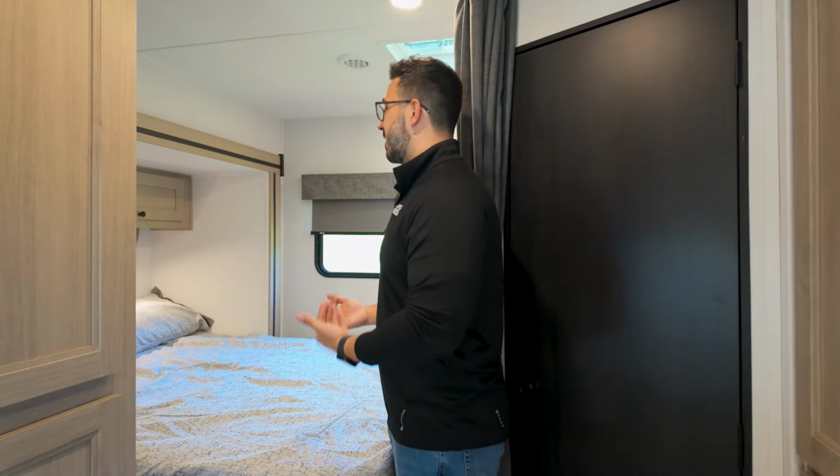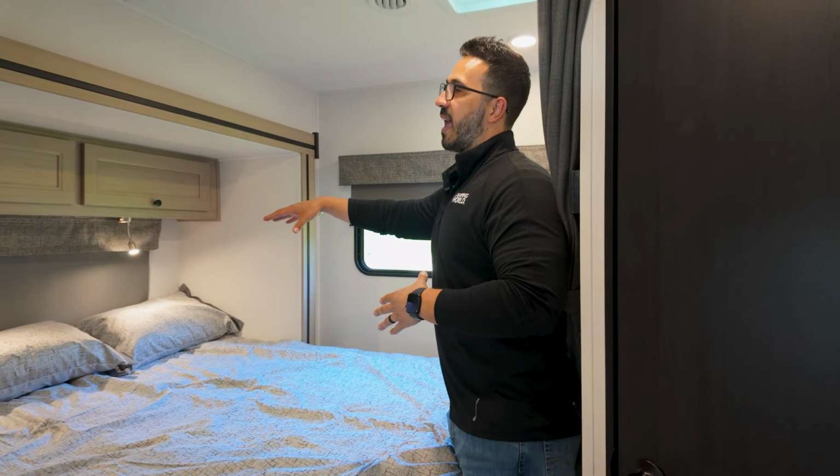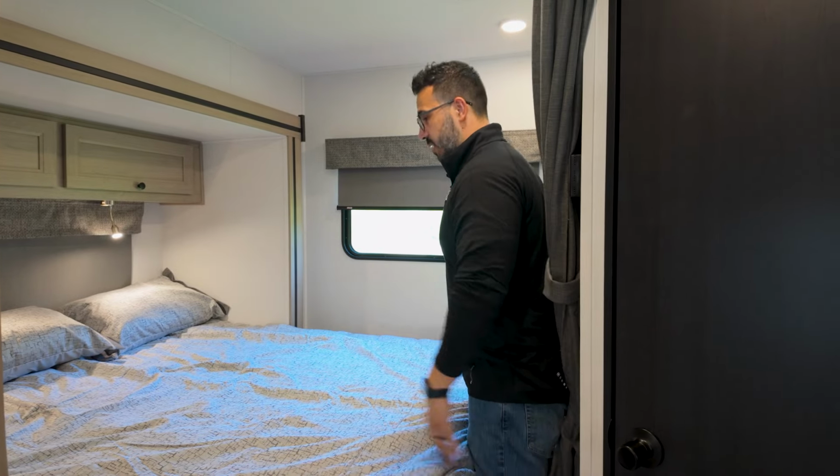So how do you have all this living space but still be able to stay under 30 foot? Well, some part of the RV is going to have to be a little bit shorter. And in this case, it's the bedroom. So how do they accomplish that? Well, you'll see that they have the bed in a slide out coming out of the side. So that way it drops that overall length.